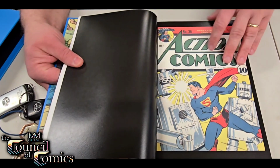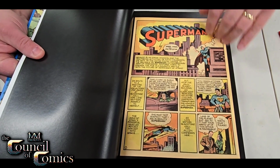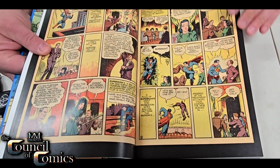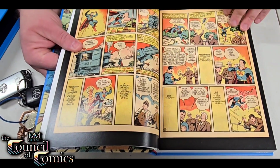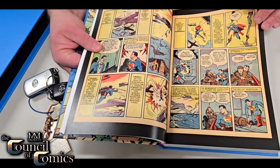So this is starting off with Action Comics number 36. Look at how that's reprinted right there, right? That's kind of cool. They're beautiful. Yeah, it's very true to how it looked when it was originally printed. That's kind of like the point here.